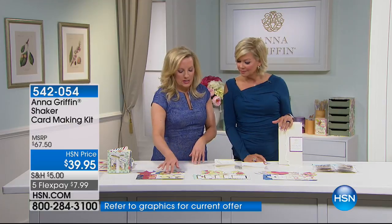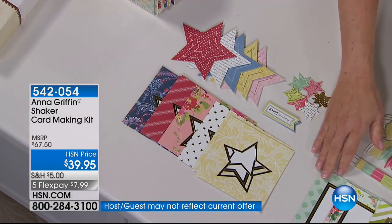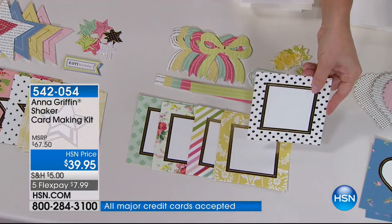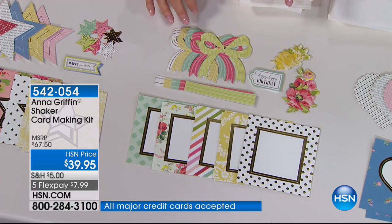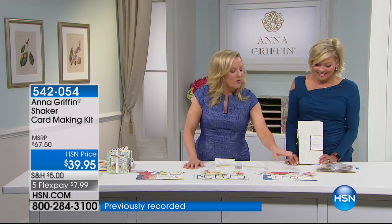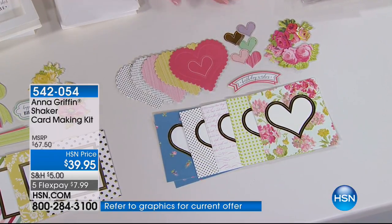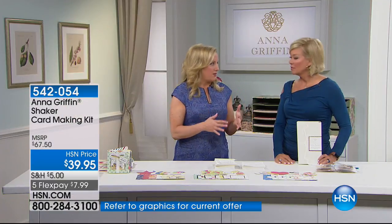These are the decorations, and these are the sentiments. And then when you get to here, you have the card surface that looks like it's a rectangle, right? Just like that. But you can add a bow and ribbon to it to create a present. How cute is that? Very cute. And then the heart does the same thing. We have concentric hearts and then the borders. I love that nothing goes to waste. No, right. And it's over 200 pieces to create the 30 cards.